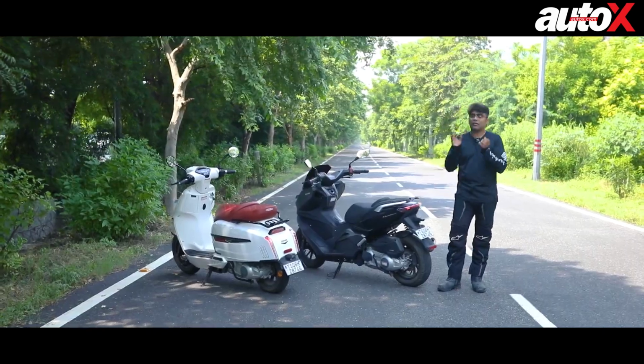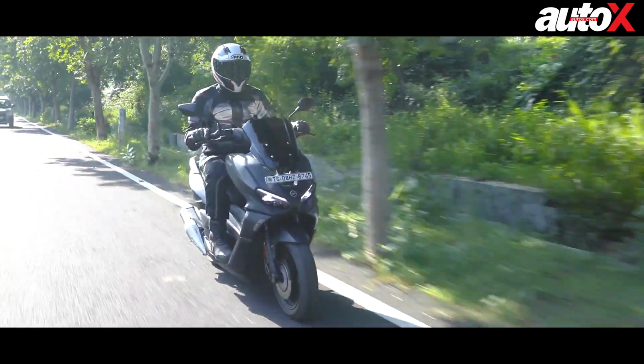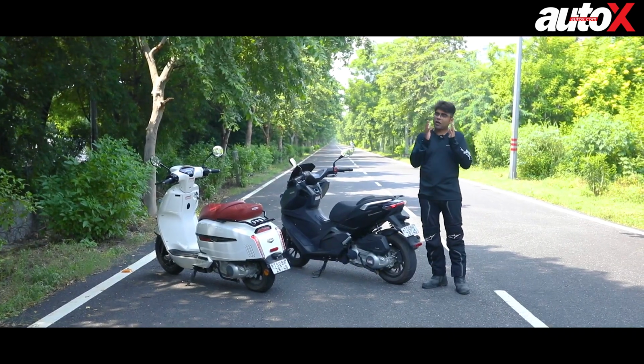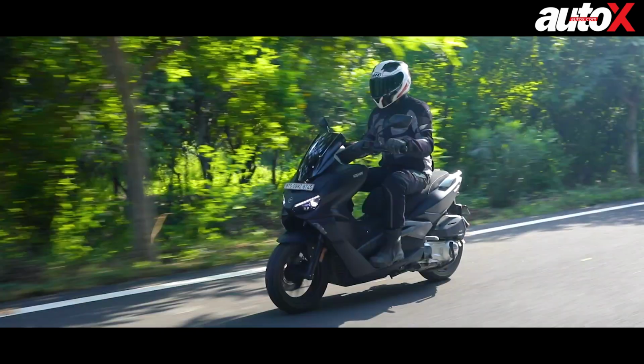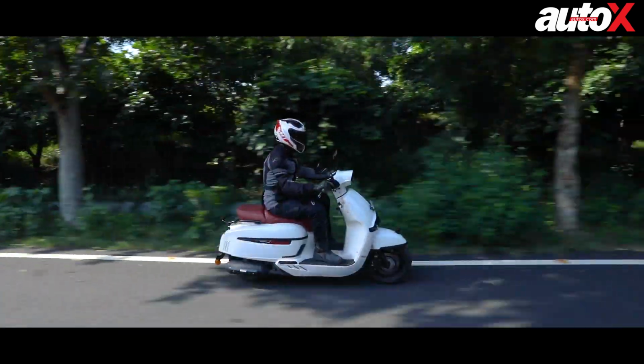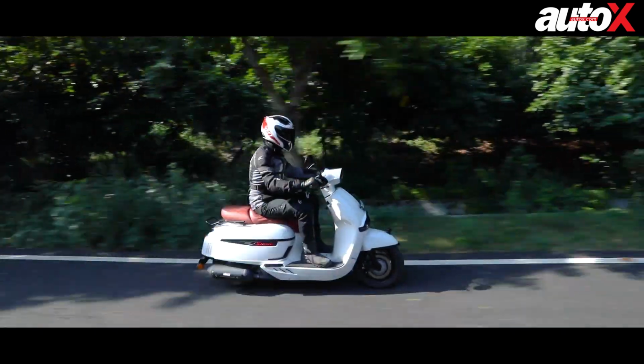Now the Vieste 300 would also work better for those of you who want a motorcycle but your parents really don't want you to have one, so they're like, you know what, buy a scooter. Maybe you can show them this one, and this has more power than the Aerox, so that's a plus. But obviously that's a discussion for another time.